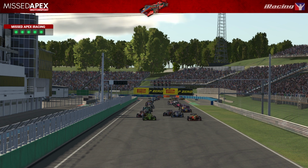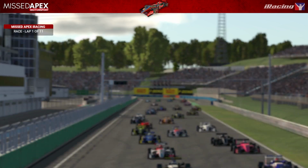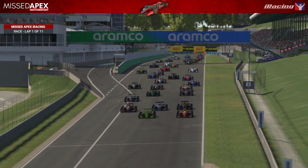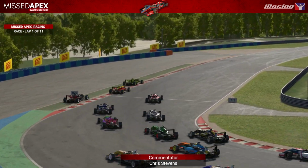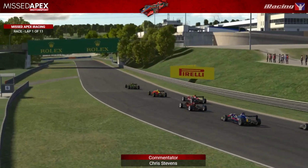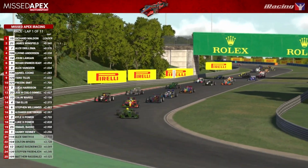Away we go, and it's a very good start by Alex Jonesma from 5th place. He's launched forward already, and it looked like Richard Molden was trying to draw alongside James Wingfield to take the lead of the race. Indeed he is. He'll have the inside line down towards turn 1, and Jonesma going very late on the brakes, but goes all the way around the outside, runs off the circuit, but it looks like he's managed to avoid any calamities in doing so, and he's gained a place as well because he's up into 4th.